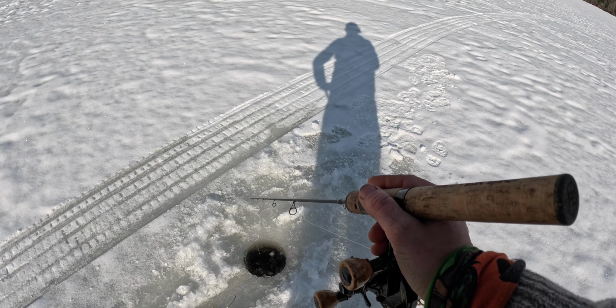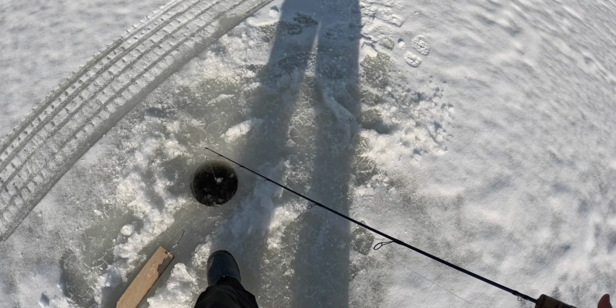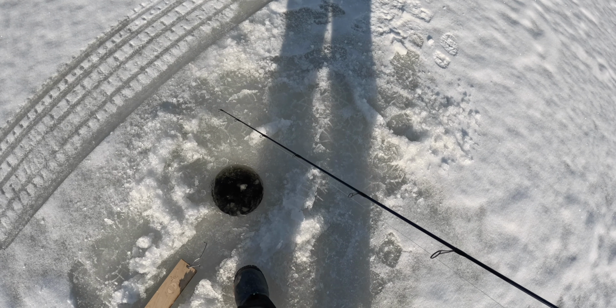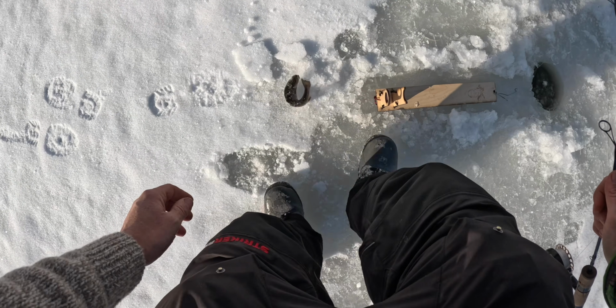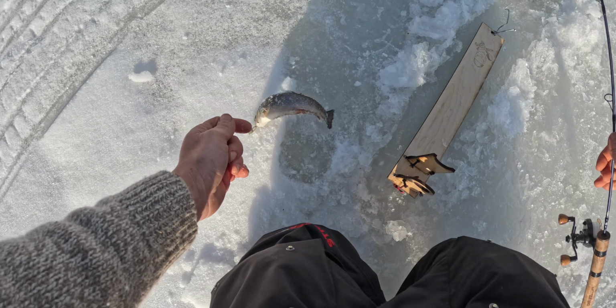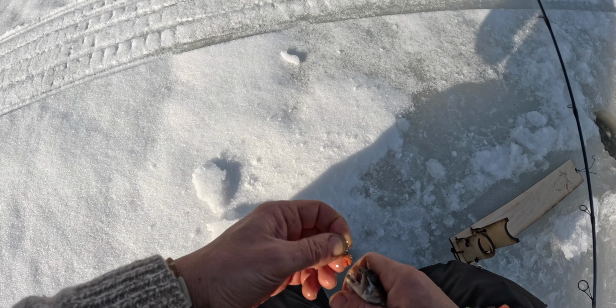This one got stripped, so I thought I'd jig the hole for a sec. Something keeps hitting it. Yes! Yes! Trout! Yes, yes, yes! Oh, beautiful brookie. What a nice move.